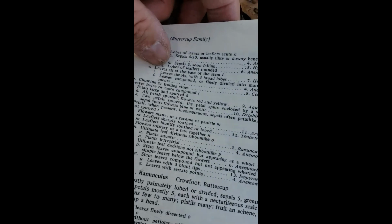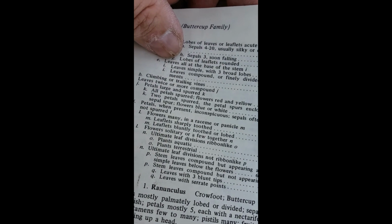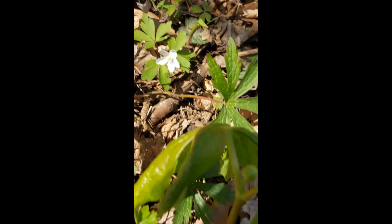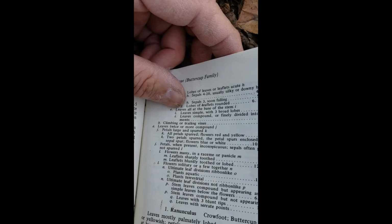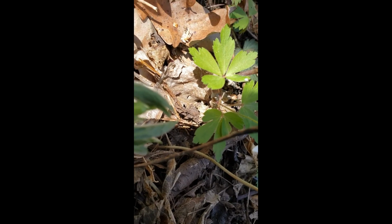Okay, flowers many in a raceme or panicle, no. Flowers solitary or a few together, yes. So then you go to N, flowers solitary. Ultimate leaf divisions ribbon-like. I looked it up, and that actually just means that the leaves are long and they're like ribbons. So we can see that that's not the case there. And then it says ultimate leaf divisions not ribbon-like. Yes, so we go to P. Stem leaves compound, but appearing as a whorl of simple leaves below the flowers. Stem leaves compound, but not appearing whorled. And here, if you look in this plant, you can see that the leaves do appear whorled. So that's what I mean when you're using the key, you've got to be a little flexible.